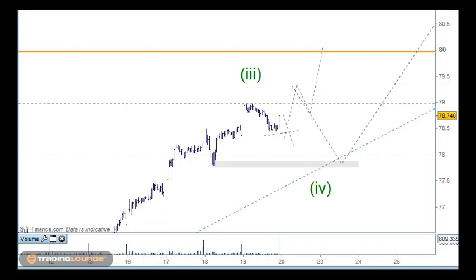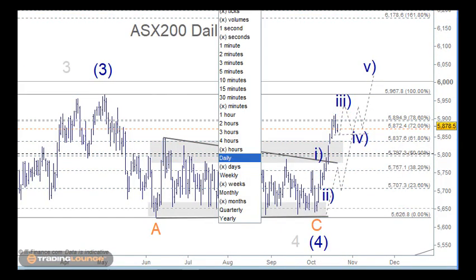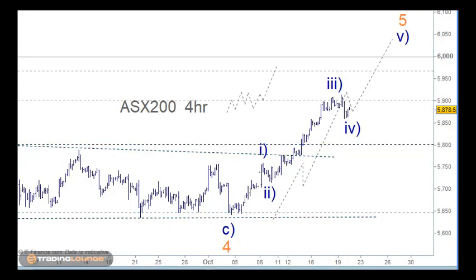Now let's go back in and have a look at the ASX 200 now that we've looked at all of that. I'll just go to the 4-hour chart here so it's a little bit cleaner. So this is kind of what I'm thinking, but I just don't think that it's possible this wave falls in place here, but I don't think so. I think we've got one more move up to here, then we've got our wave 4 coming into play here, and then we move up from that point, okay?